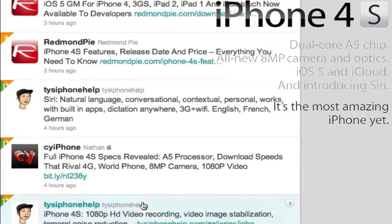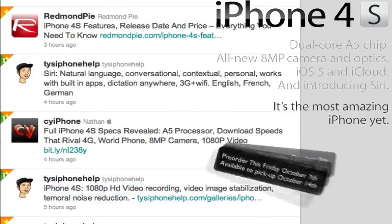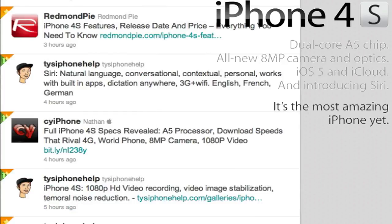Besides all that stuff, I think I covered most of the 4S things. It will be available for pre-order this Friday, which would be October 7th, and then you can go ahead and pick that up October 14th. As the rumors guessed, it would be October 14th, and they are correct. Besides that, iOS 5, the final, will be released to the public, not only developers anymore.